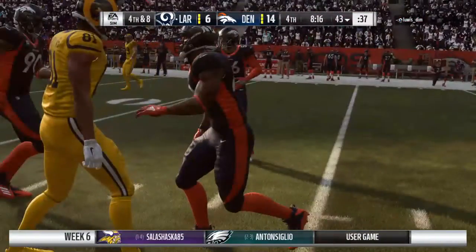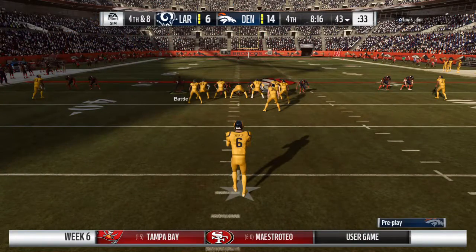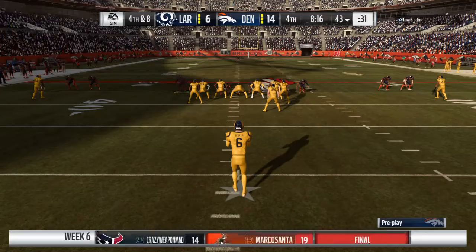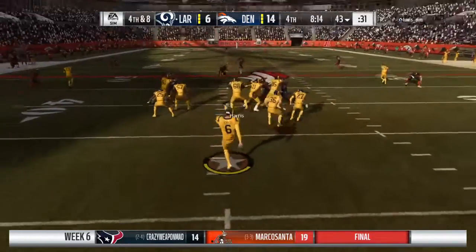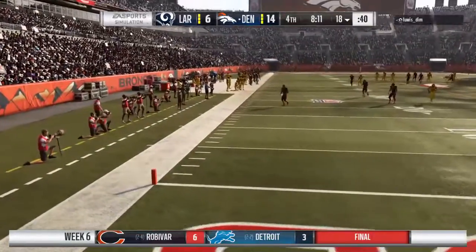Well, any caused incompletion is good for a defense. But when you add to it that you get a little hit on the quarterback, knock him to the ground, make him think a little bit, hopefully knock him off his game, especially in a game of this magnitude, this tight in the 4th quarter, got to feel pretty good as a defense.